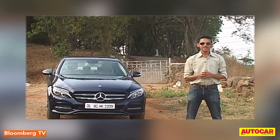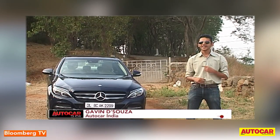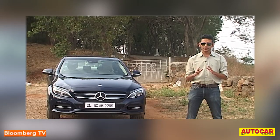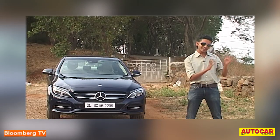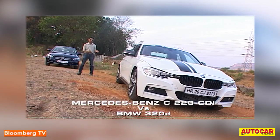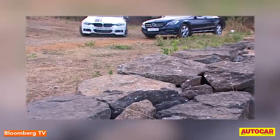The car you see behind me is of course the brand new Mercedes C-Class, but under that hood is not a petrol engine, it's a diesel. We've been waiting for this for a while, and now, just to keep it honest, we've also brought along its arch rival. It's the BMW 3 Series, which until now was our pick for best in the class. Let's put them head to head and see which one comes out on top.